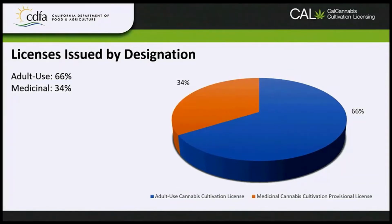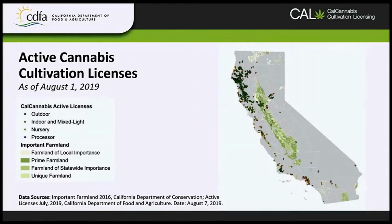And what this is showing is traditional ag land compared to cannabis cultivation. As you can see, traditional ag land is concentrated in the Central Valley, a little bit down south, and cannabis tends to be on the coast.